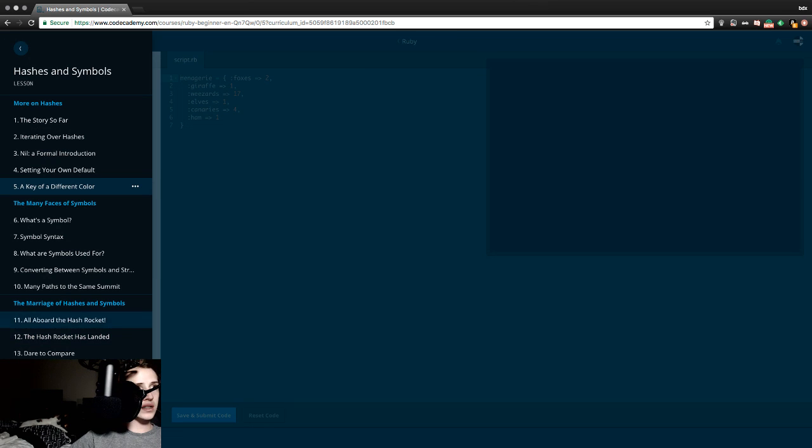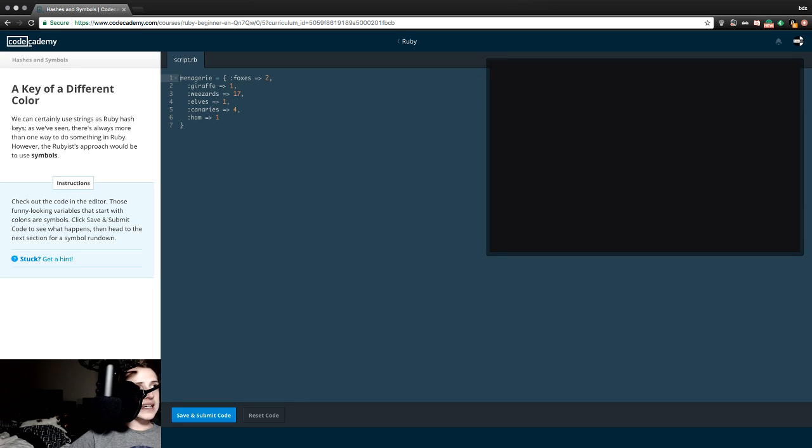5 of 15. A key of a different color. We can certainly use strings as Ruby hash keys as we've seen. There's always more than one way to do something in Ruby. However, the Rubyist approach would be to use symbols. What? Instructions. Check out the code in the editor. Those funny looking variables that start with colons are symbols.